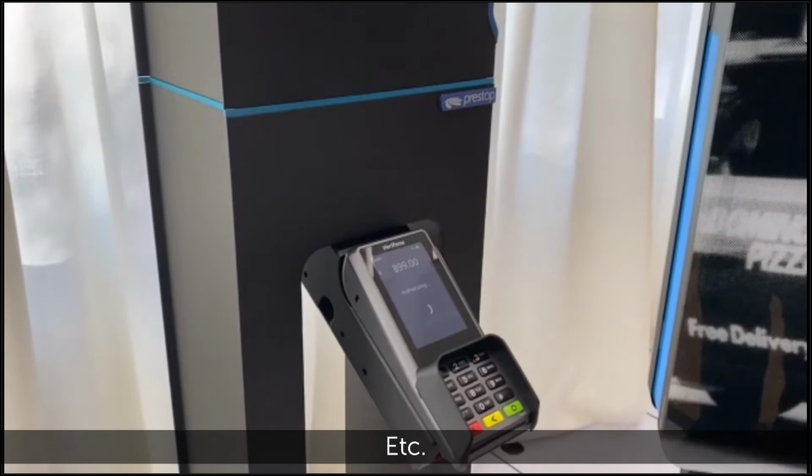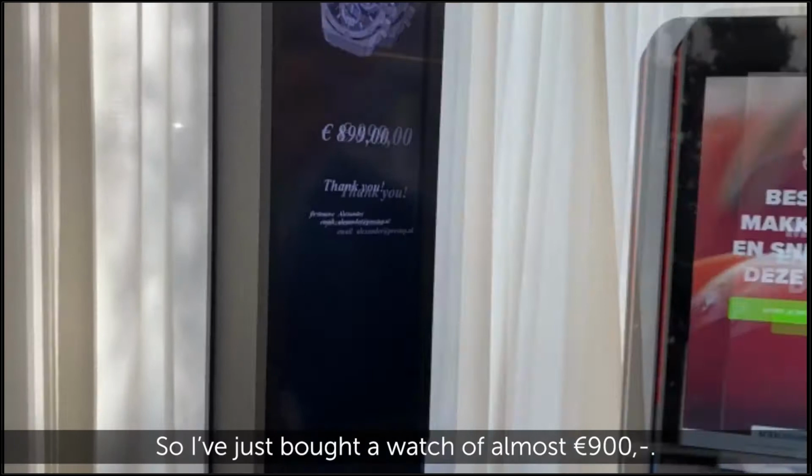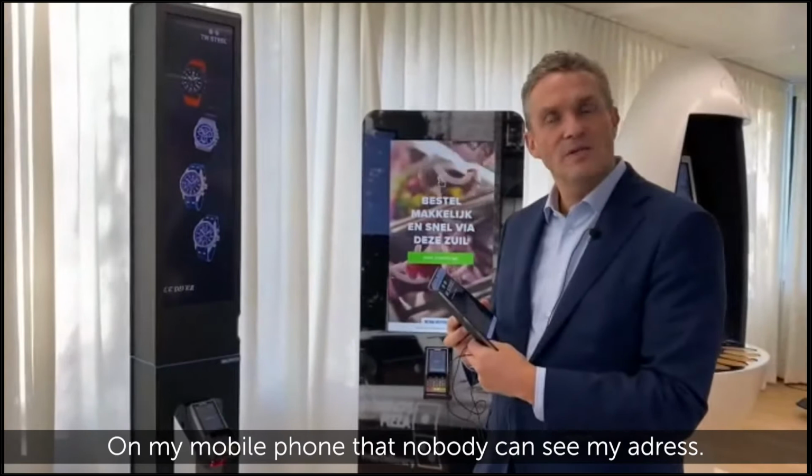So I've just bought a watch for almost 900 euros. The advantage of using this on my mobile phone is that nobody can see my address.